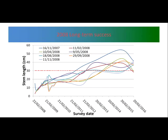If we look at the actual stem length, again, here's the mean stem length in the natural meadows, about 30 centimetres. We're getting up to that after about 4 years, and in some of the plots actually exceeding that before they start dropping back down.